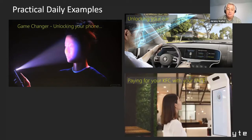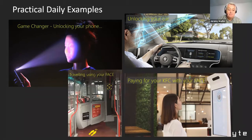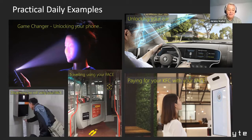In China, you can actually pay for your KFC with your face. So again, it's a method of payment. We're working with some of the travel and transport companies about using faces for ticketing. And the one I really like is in China, they had a real problem in one of the areas where people were coming in from the outlying districts and stealing all the toilet rolls in the public conveniences. So they've actually put face recognition into the toilets, which is somewhat worrying.